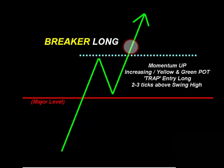Let's keep going. How about the breaker pattern? Another trend continuation pattern. This one doesn't require that trigger line so much. In fact, on this breaker long, we're going to break above this overhead resistance. It will make a swing high level. And remember, that swing high, that blue line there, is automatically found for me on my charts already. I take the break of that swing high then for our breaker long.